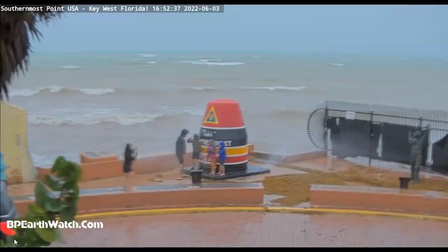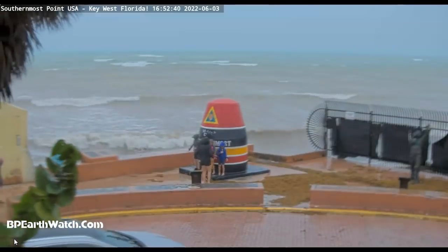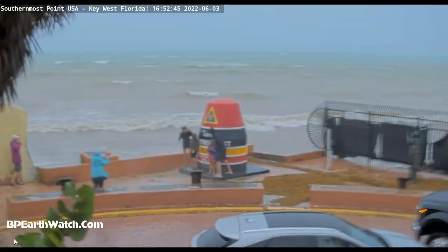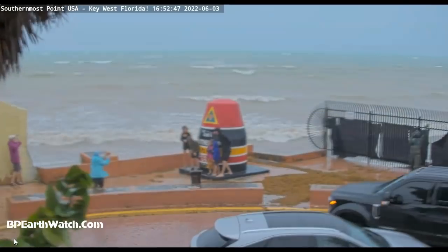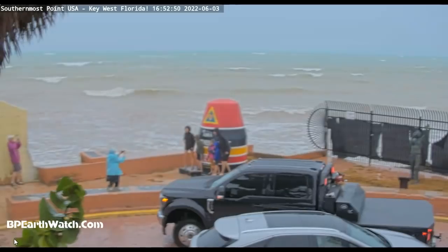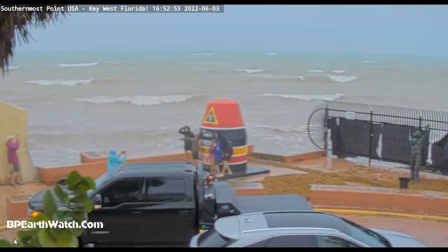Now let's go live. This is 3:59 Central. That'd be 4:59 where we're looking at. That's the southernmost tip of the U.S., and it is Key West, Florida, and you're looking south, and that's kind of the direction that this storm is going to slam into the Keys from.